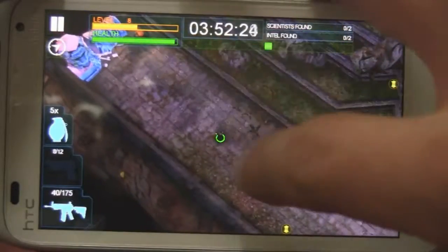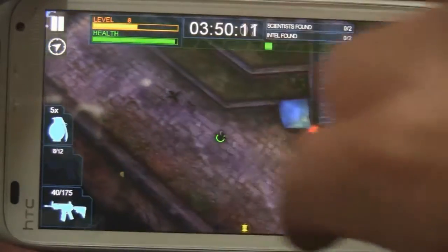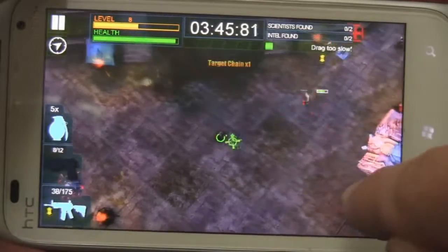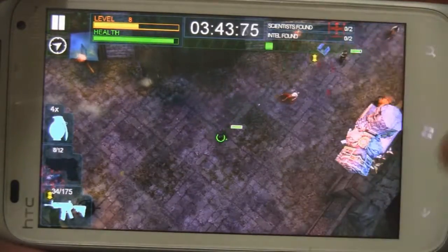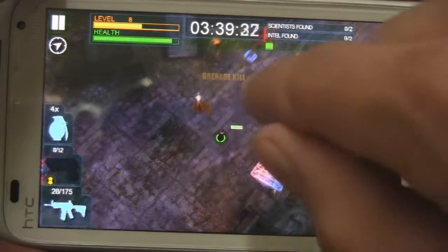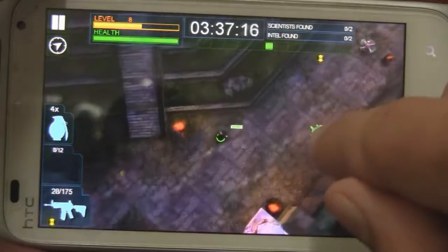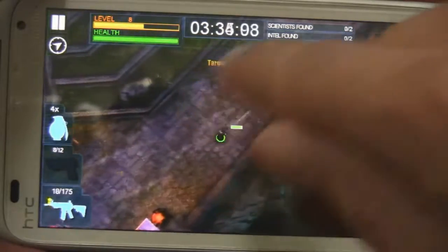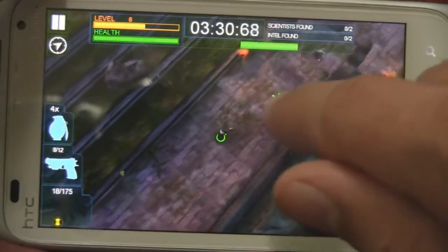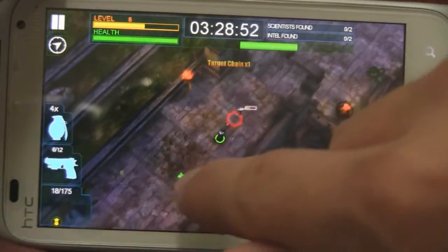You can always reload by just tapping your gun there. You also have grenades which you can throw out, so let's see if there's a bunch of enemies here. Throw out a grenade there. As you can see, that's pretty finger friendly and works pretty well. There are health packs you can collect through the game. You can of course switch to your different weapon, your pistol. So I'll take out my pistol here.